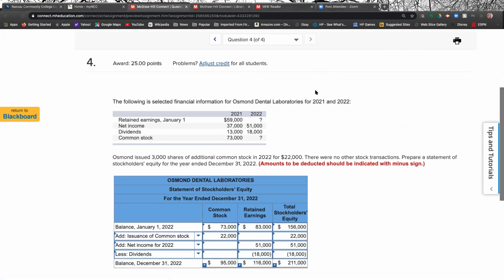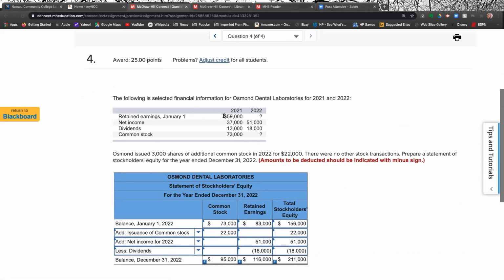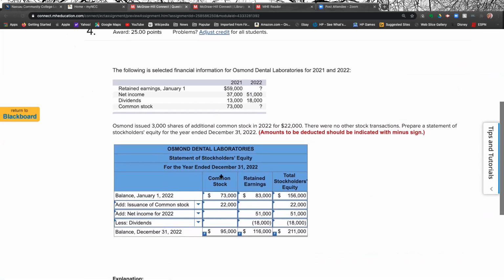Right, now, stockholders' equity statement. Here's your beginning amounts. Here are some of the ending amounts, right? So here's your retained earnings on, where is it? Here's your common stock, 73,000, 73,000. The retained earnings is 83,000. Now, where did that come from? Because here it says 59. Well, we're going to have to add net income, 37, and subtract dividends, 13. So 59 plus 37 minus 13 is 83.